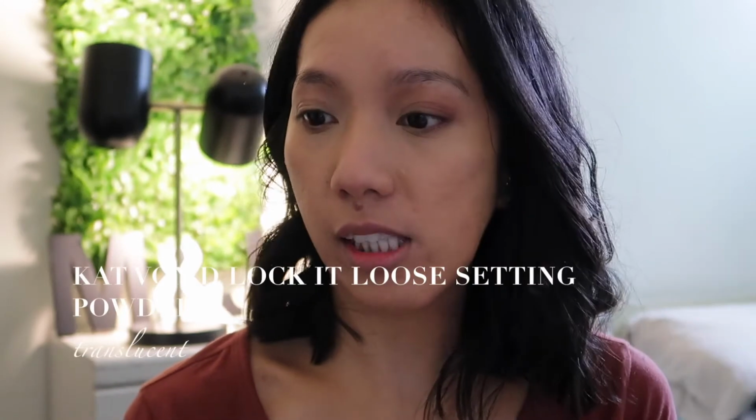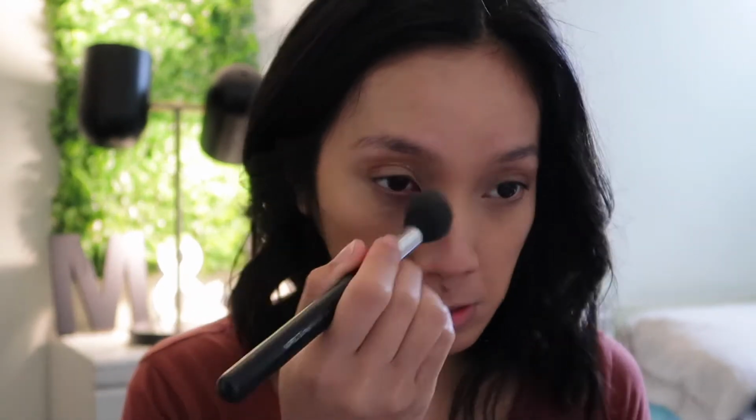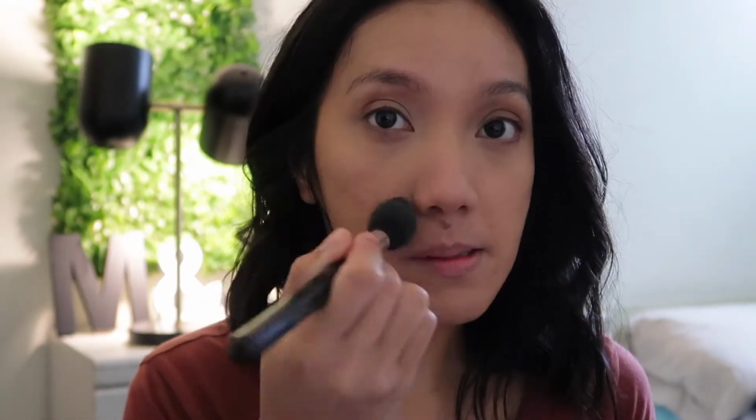Now I've changed the powder that I use. In my travel makeup bag, I used the Innisfree powder, but I recently found my Kat Von D Lock-It setting powder, so I thought I would try to finish this as well because I've had this for a long time. So I like to set my under eye lightly and then go in with another powder.